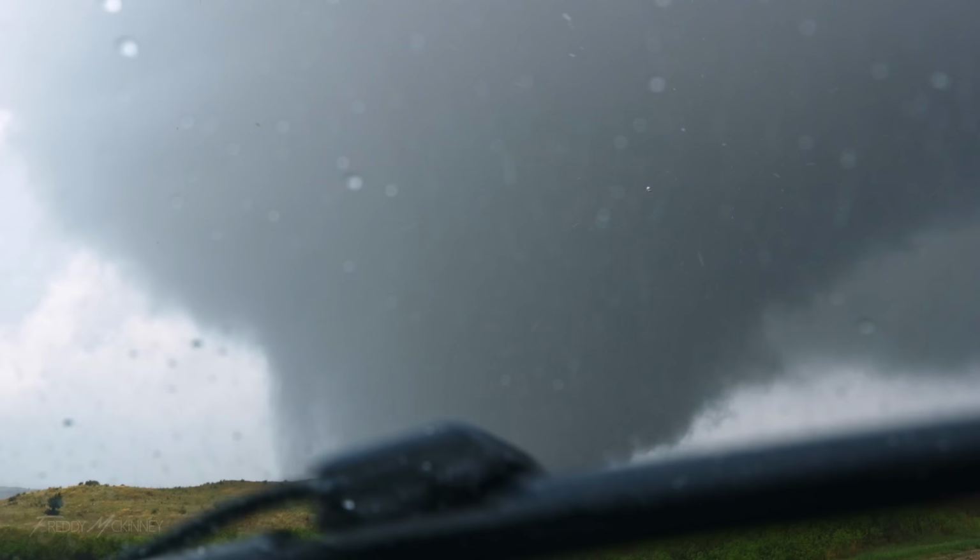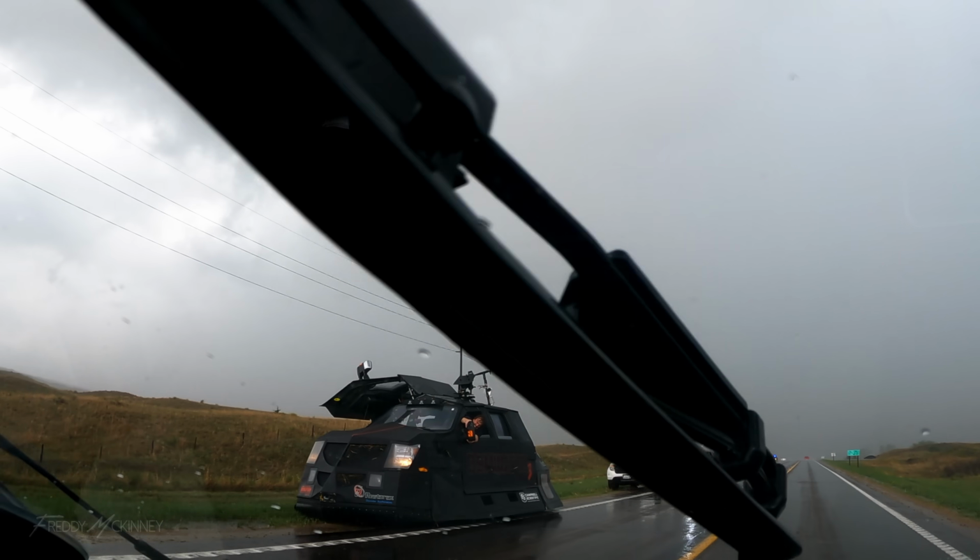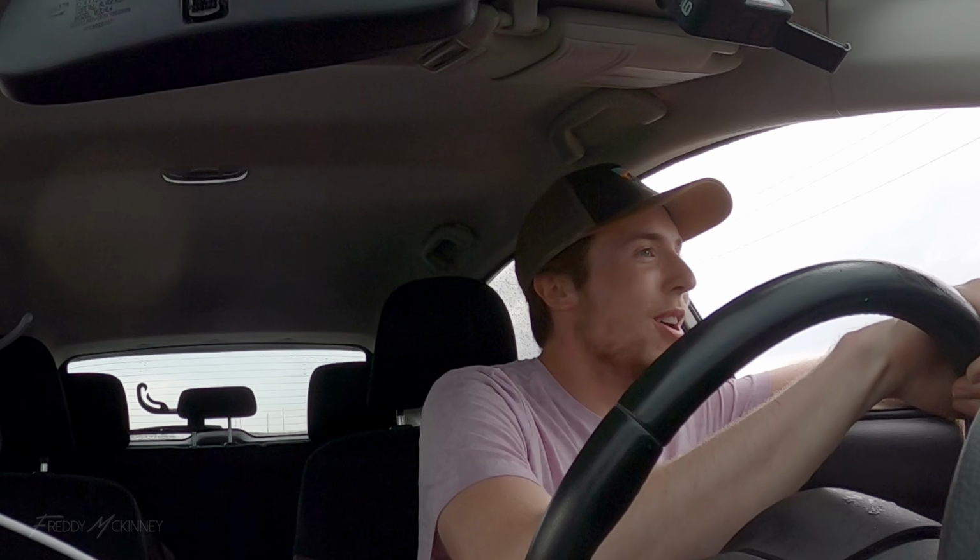That's a strong tornado. I think the Dominator deployed in it. Did it intercept? Oh yeah. Oh, let's go.